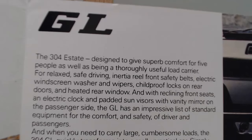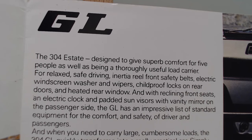The text telling us the GL, the 304 estate, designed to give superb comfort for five people, as well as being a fully useful load carrier for relaxed, safe driving, inertia reel front seat safety belts, electric windscreen washer and wipers, childproof locks on rear doors and heated rear window, and with reclining front seats, an electric clock and padded sun visors with vanity mirror on the passenger side, the GL has an impressive list of standard equipment for the comfort and safety of driver and passenger.